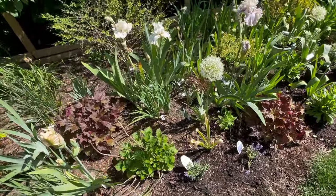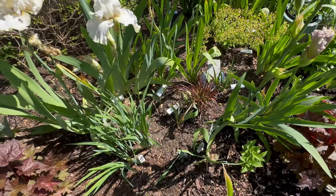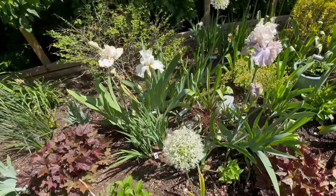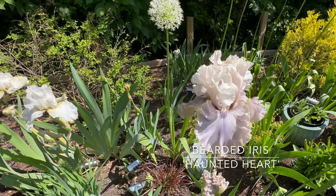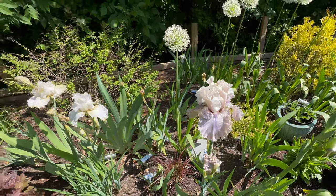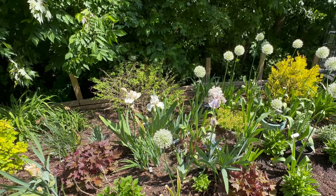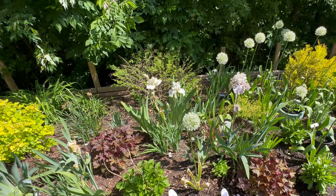I've also added in some Rubrum red fountain grass in a couple of spots. And check out this, it's Haunted Heart. Look at that gorgeous iris. I am so excited about the irises. I don't normally ever plant bearded irises, again, because of all the vole damage that I have, but I've got to say I'm absolutely loving it. So that's what went into this bed.